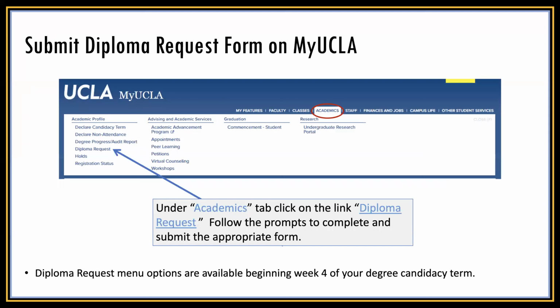You can start selecting how you want to get your diploma from one of those options starting week 4 of your final degree term. You do that on your MyUCLA under the academics tab. You'll see a little diploma request link for you to go ahead and select that.